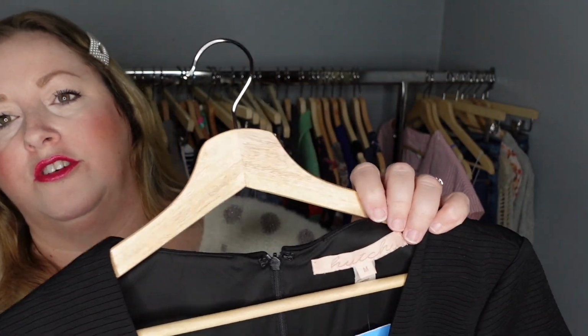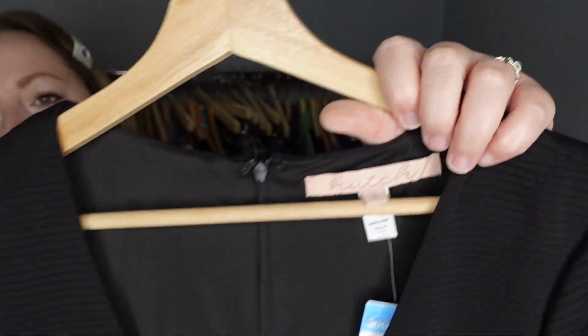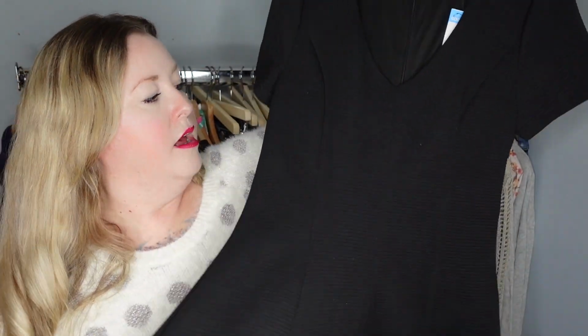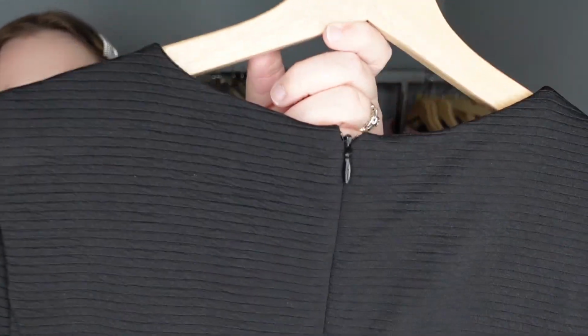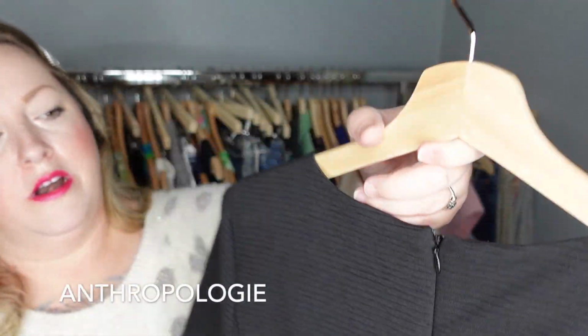So first, this is a brand that's been carried by ModCloth. I don't know if this dress was carried there, but it's called Hutch. Anthropologie has also carried this brand. It's a pretty black A-line dress. I seem to think this was probably sold at ModCloth, but I'm gonna have to look it up to find out. So if I find out before I put this video out, I will put something up on the screen.